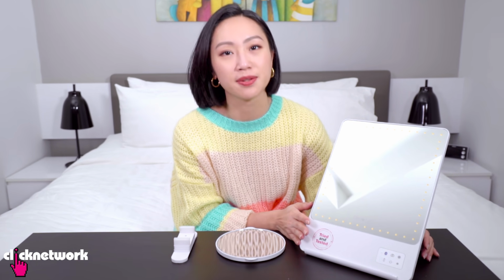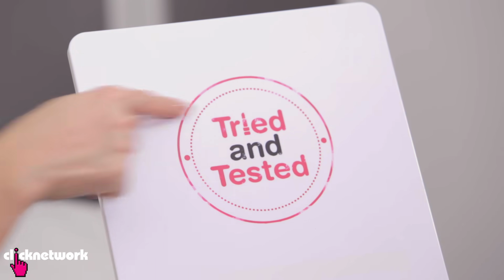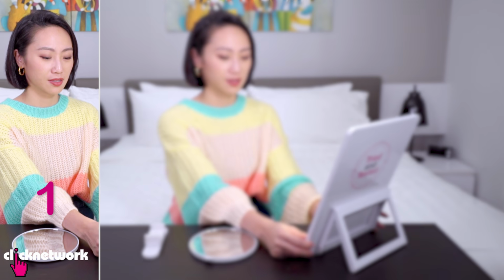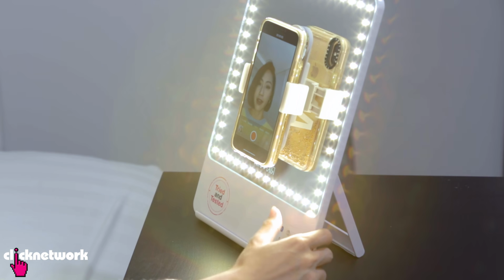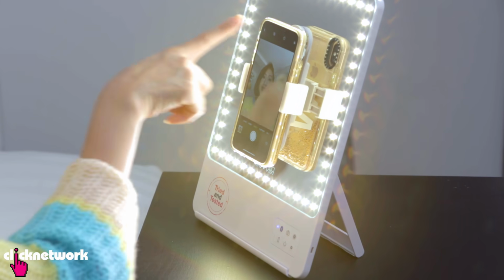This is also customizable. As you can see, they sent it to us with our Tried and Tested logo. So pretty! The LED light has 5 stages of brightness: 1, 2, 3, 4, 5. There is a Bluetooth function that will allow you to take photos with it. I guess in a way it's more balanced when it's resting on the table, but I could also potentially do that there and turn on the timer.